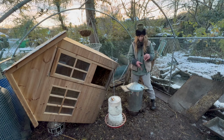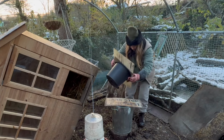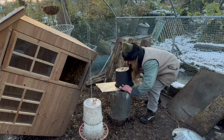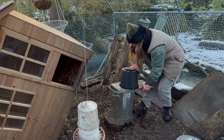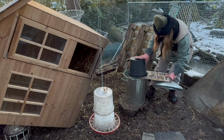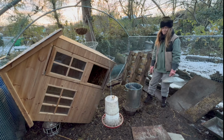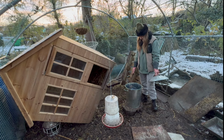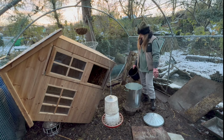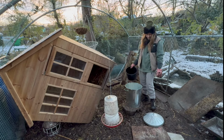The only problem I've got is I'm worried that it's going to run out when I'm putting it in this bucket. So the rat's in here. Oh, it's scary. So tip it like that. So that didn't work. Now they're both loose. Oh my god. Fuck.